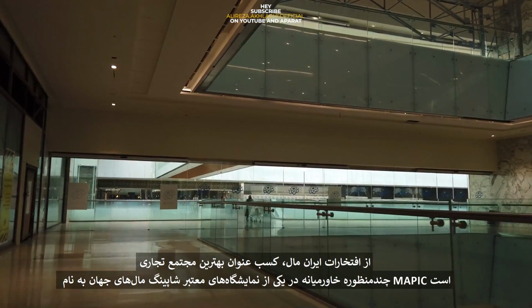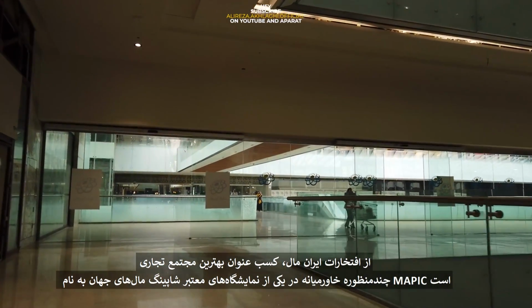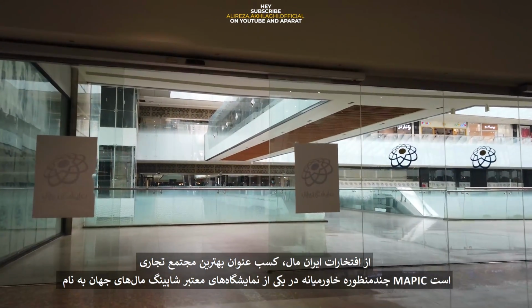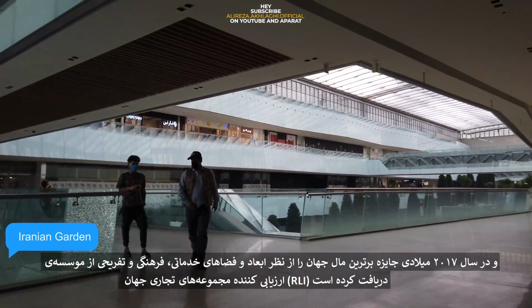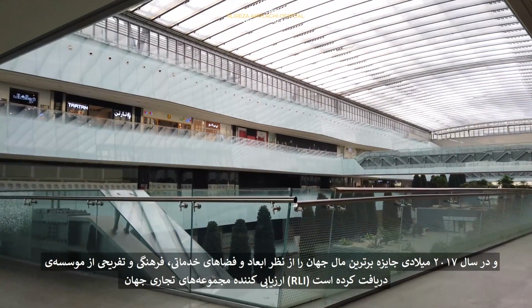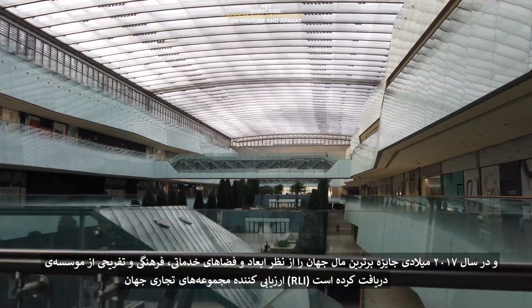Iran Mall has won the title of the best multi-purpose commercial complex in the Middle East, from one of the most prestigious mall organizations in the world called MAPIC. And in 2017, it won the award for the best mall in the world in terms of dimensions, service, cultural, and entertainment spaces, received from World RLI.